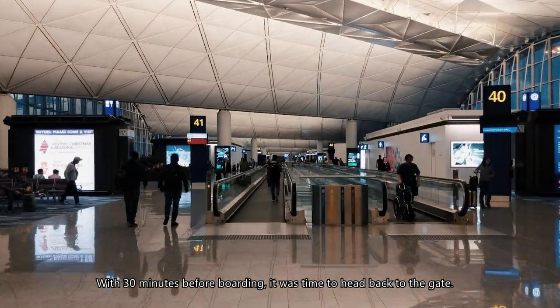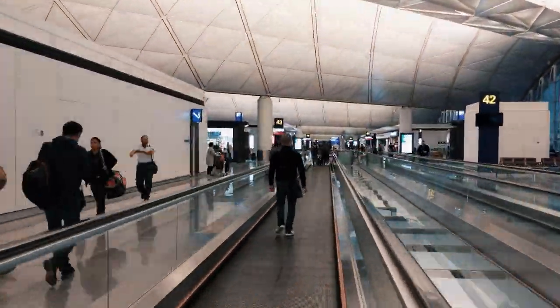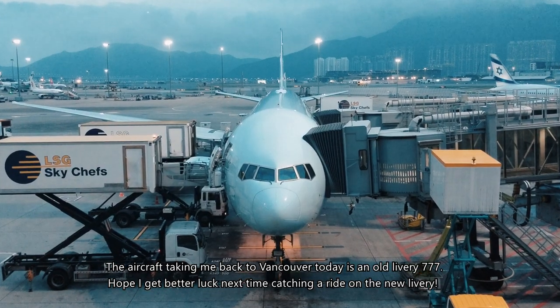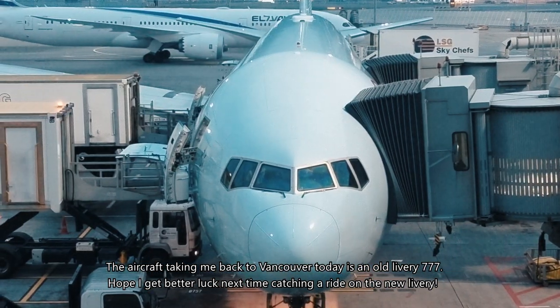With 30 minutes before boarding, it was time to head back to the gate. The aircraft taking me back to Vancouver today is an old livery 777. Hope I get better luck next time catching a ride on the new livery.